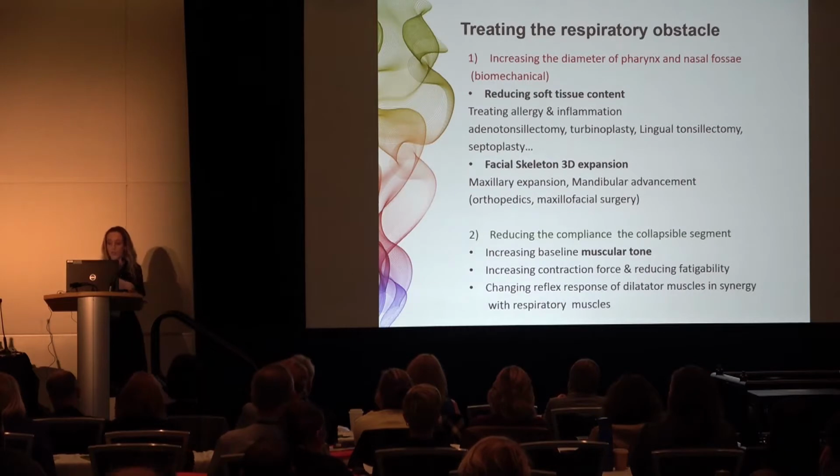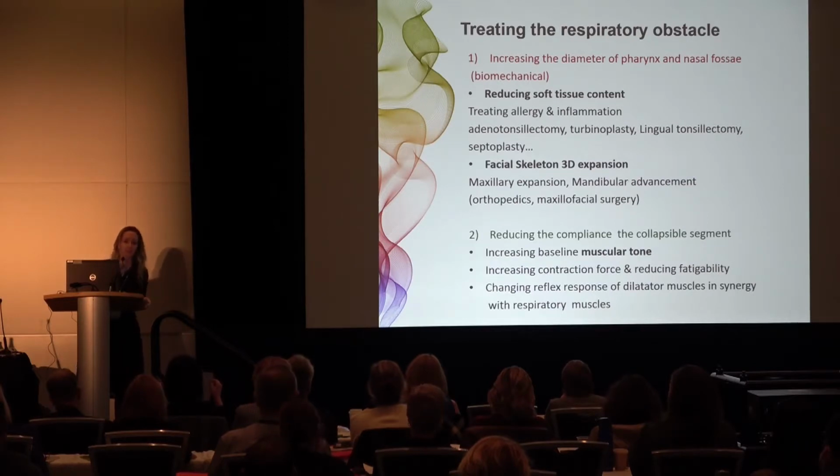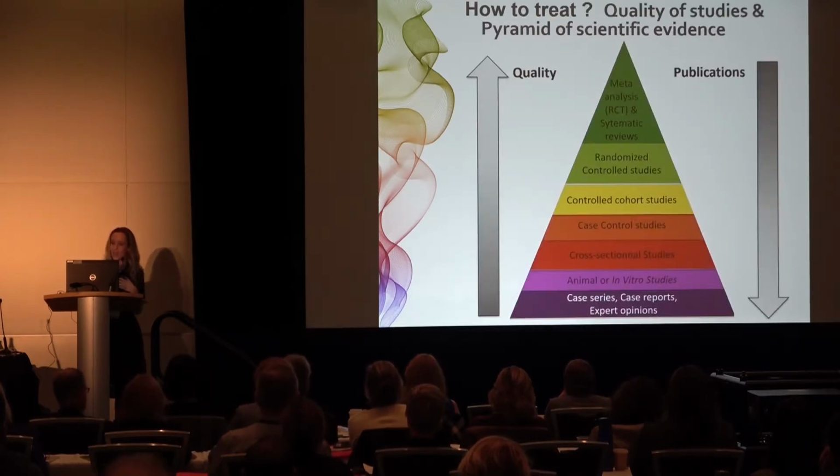Or we can reduce the compliance of the collapsible segment. This is what myofunctional therapy does. So how to treat?